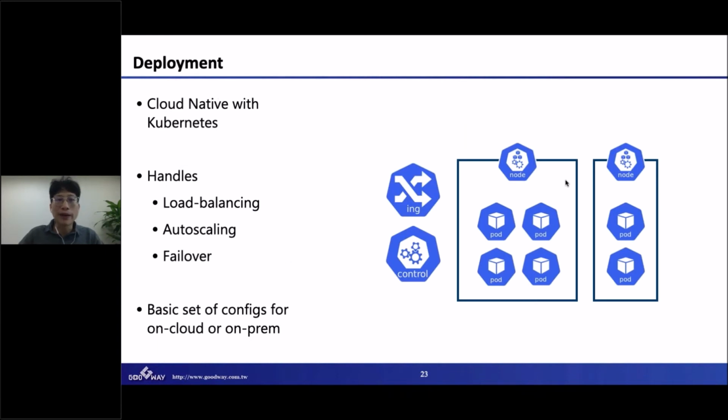And next, I'm going to talk about deployment. So cloud native with Kubernetes is all the rage these days, and what is Kubernetes really? Kubernetes is a tool that allows you to set a set of configurations, and these configurations dictate how the servers are going to be set up, how the portal talks to the backend, talks to the database, and so on, how many servers you want to fire up to take the load. And it handles the load for you.